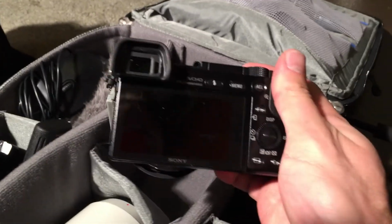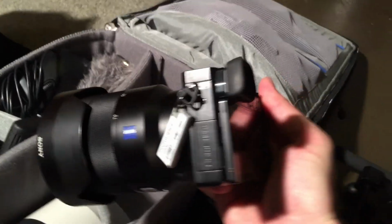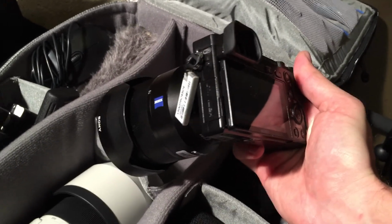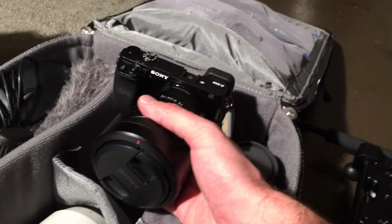It's going to be my secondary go-to camera, but from some of the videos I've seen, a lot of people just put the A7 down and shoot this the whole time, so we'll see. But a lot of the time I'll be in some low light situations, so I'm really looking forward to that high ISO capability of the A7S. As you see here, this is the Zeiss Sony f4 24-70 on here.